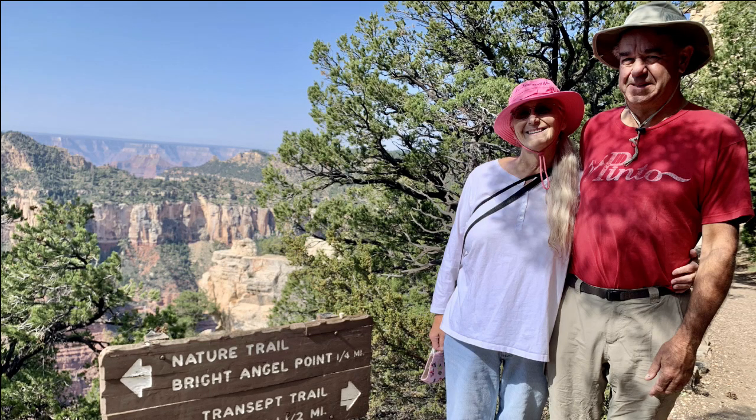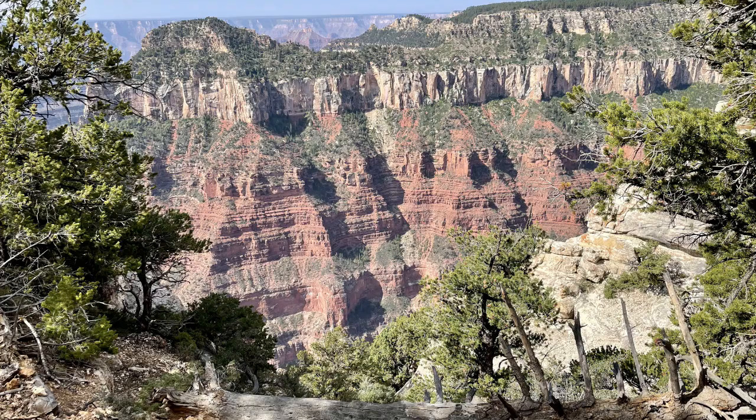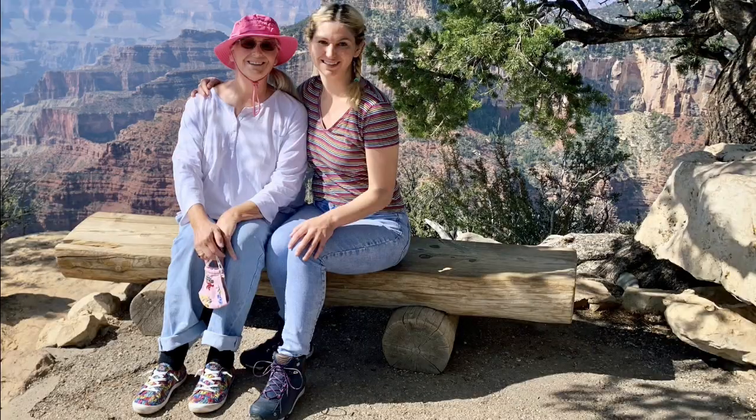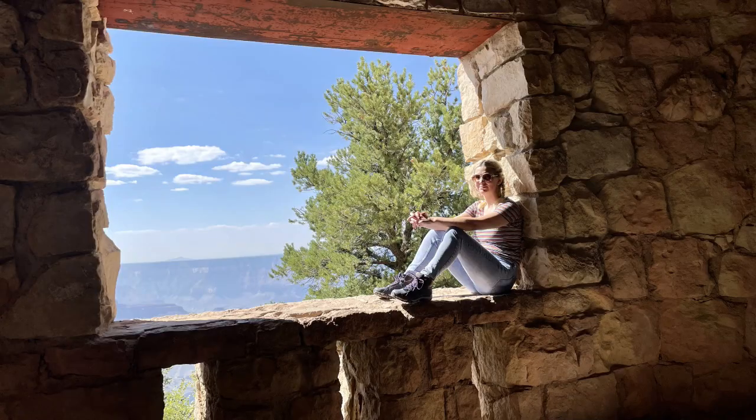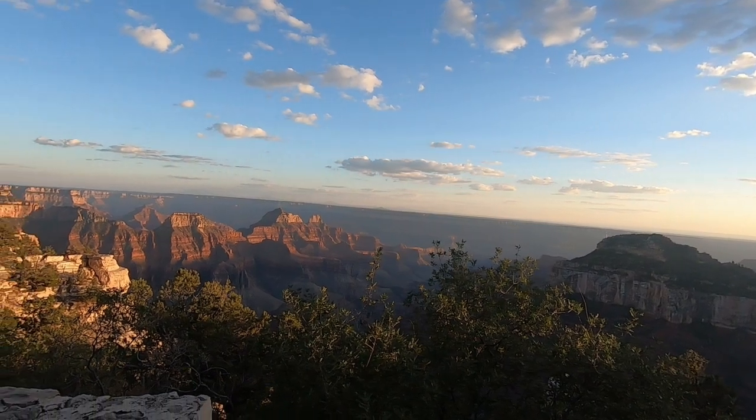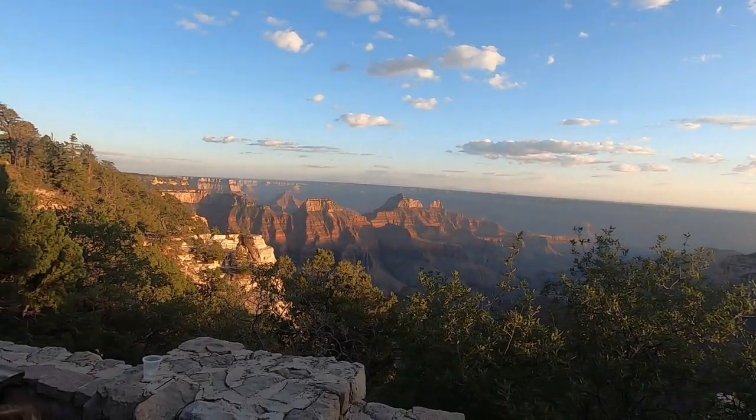After visiting the canyon at the campsite, we went to the nature trail and the Bright Angel Point Overlook. Lastly, we went to the lodge to relax and watch the sun setting on the Grand Canyon.